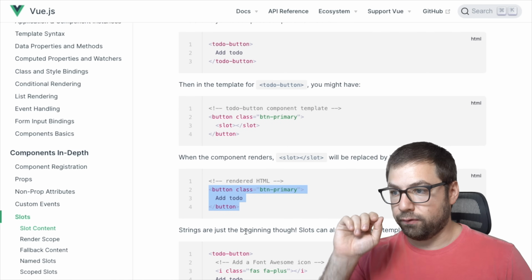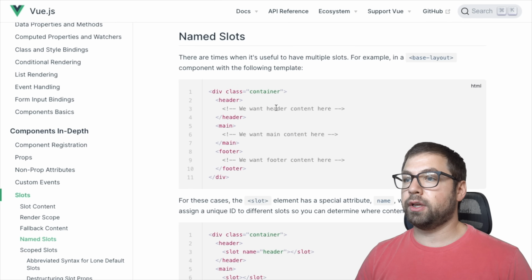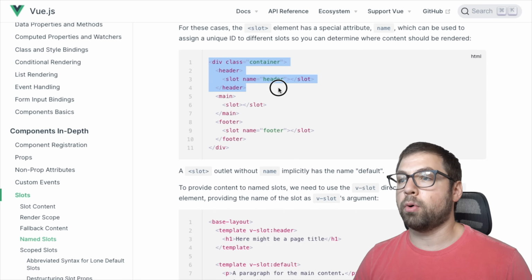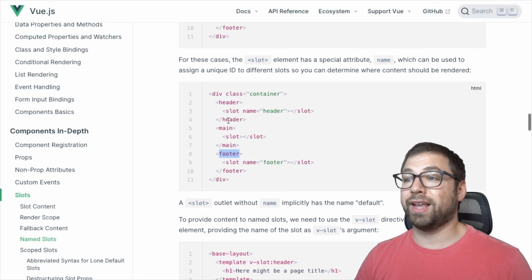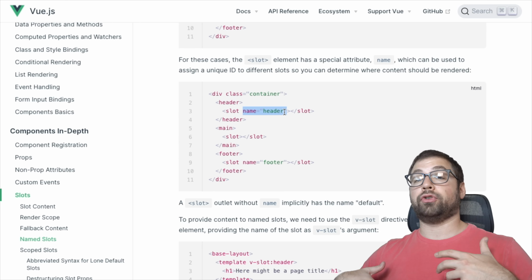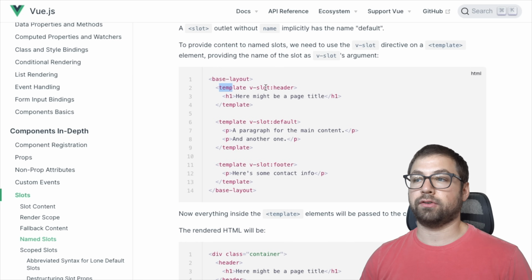So this is very similar to props.children in React. However, where I think Vue kicks it up a notch is when you have those multiple slot situations. So if you have named slots, here is our custom component template. And we have a header, main, and footer. They have what's called a named slot. So you can use this slot element multiple times and then assign a name to different areas. And then when you want to put content inside of it, so for example, this component is called BaseLayout. Inside of it, you would say template v-slot:header.